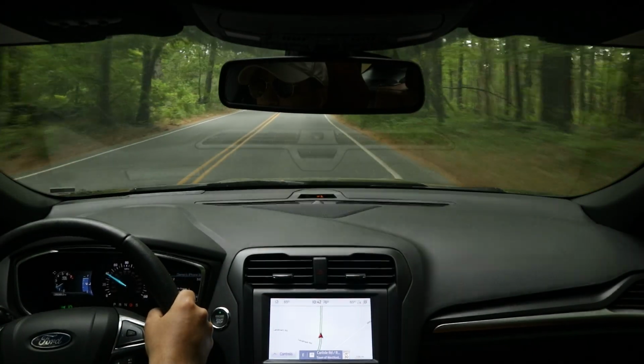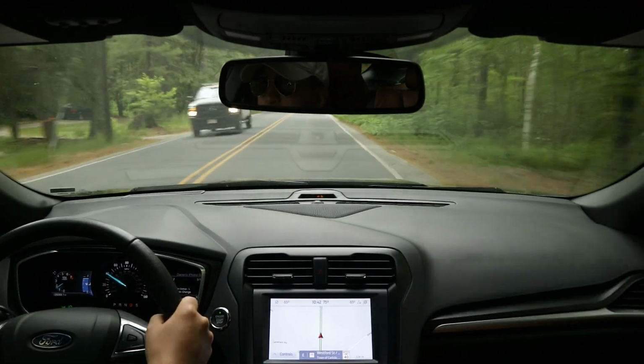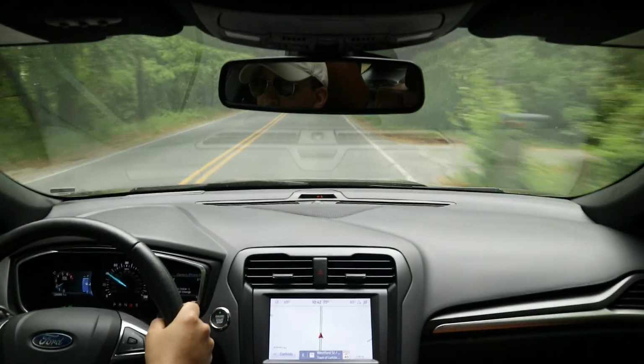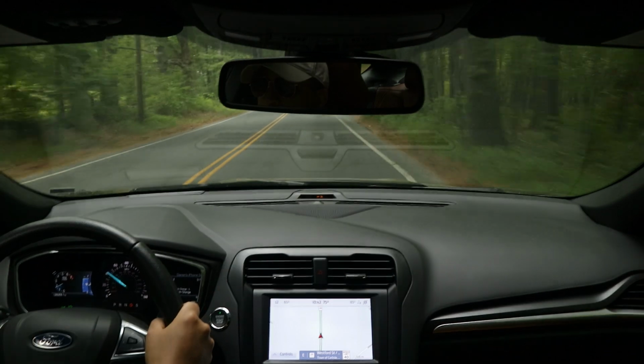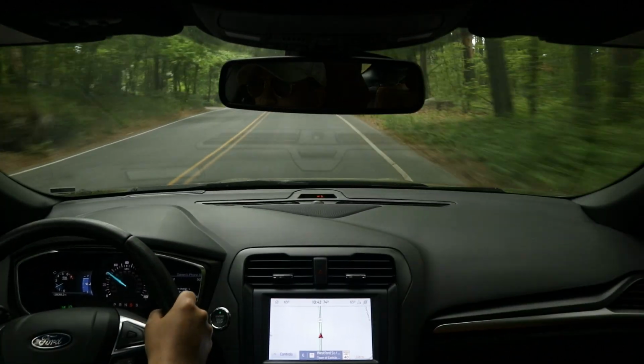Hey, so I got hit coming home the other day, and I'm super bummed about it, but no one was injured, everyone's okay. That's totally cool. I finally got my car into the collision center, so everything is being taken care of as we speak. Now, in the meantime, I'm going to be driving this.